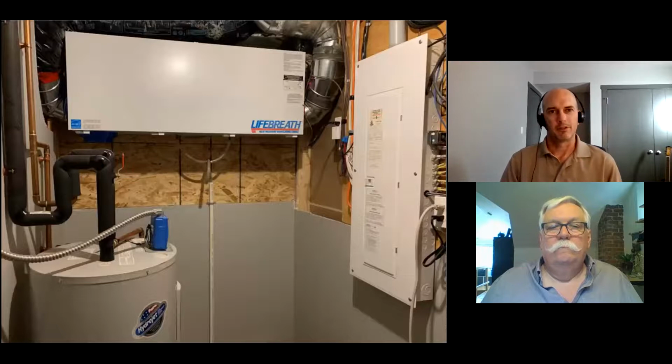And as far as the heart of that ventilation system, it's the big white box on the far wall. And this is a heat recovery ventilator. So it brings cool, fresh air into the home, and it exchanges heat with the air coming out of the home being exhausted. So you recover a little bit of the heat that you're losing from the home just through ventilation.